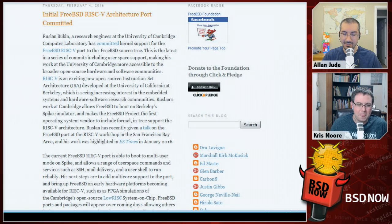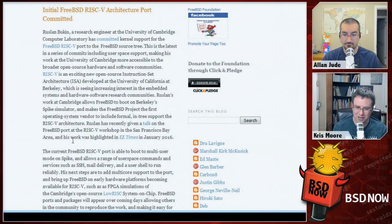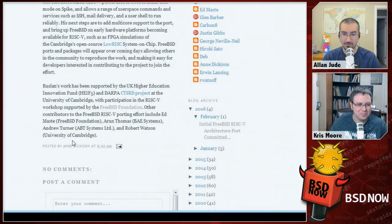Yeah, once hardware for this actually materializes, FreeBSD will already be very mature on it. Yeah, that's going to be nice. Hey, we got it before day one. This is kind of cool. And apparently there will be ports and packages for it as well. So if you love hacking on brand new architectures, you may want to see if you can get your hands on something like the Spike simulator where you can start running this and playing with it, maybe contribute a little bit. But the code's already in current, so a big chunk of the work's already done. Yes, apparently the work was supported by the UK's Higher Education Innovation Fund and DARPA's CTSRD project.